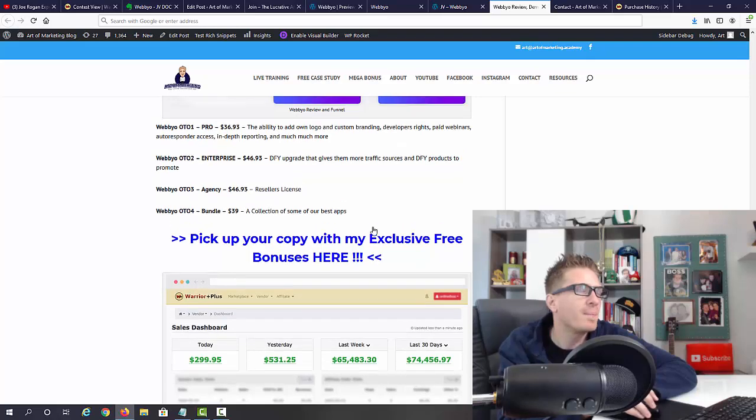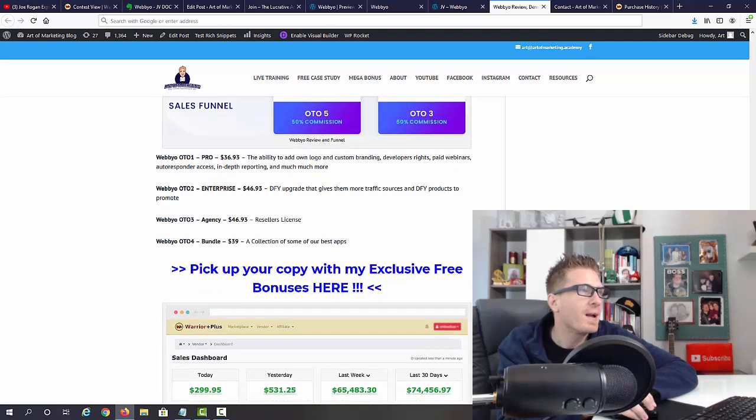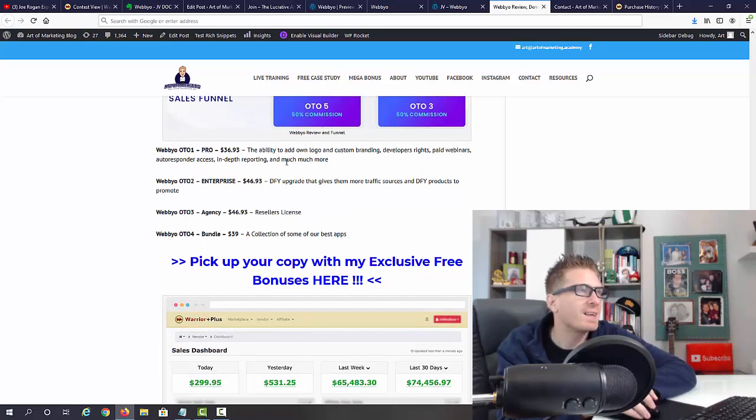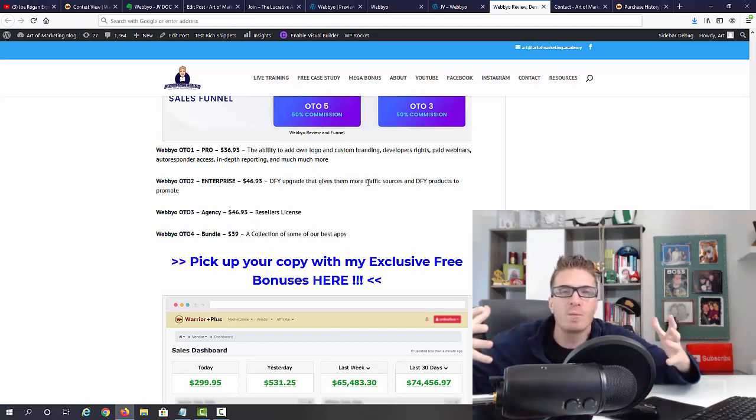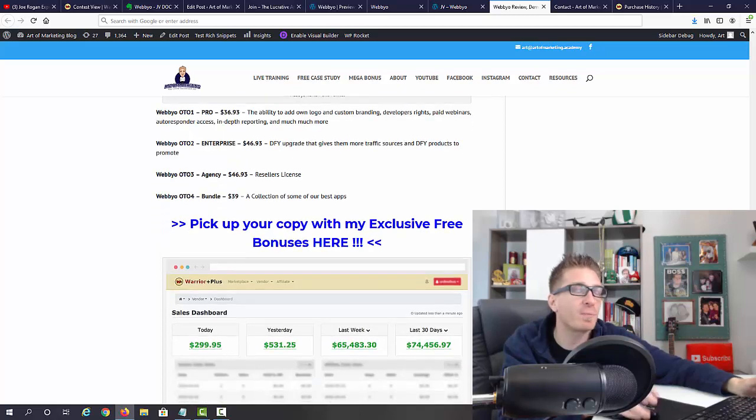But let's check out what each option actually consists of. So Webbyo number 1 is the pro version, which is the ability to add your own logo, custom branding, developer rights, paid webinars, autoresponder access, in-depth reporting, and much more. Okay, so obviously you will be able to make money with the basic version, the main version, but if you want the pro version with everything for taking massive action, that's only $36.93.